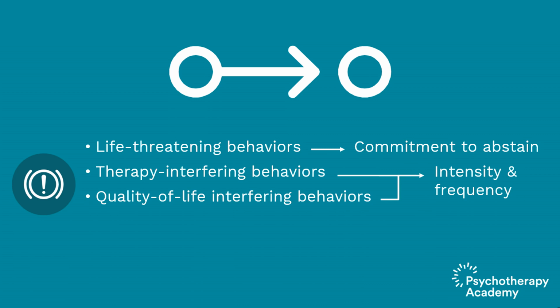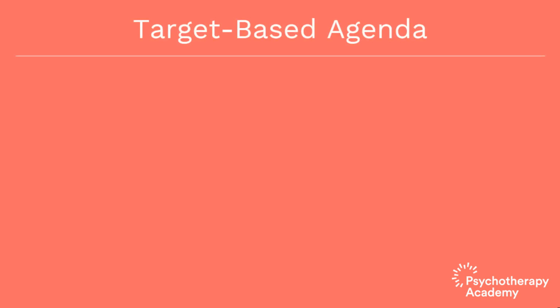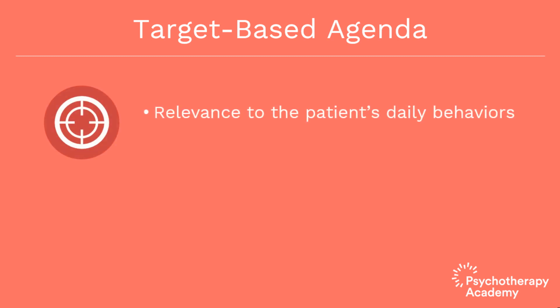By the time a client moves into stage 2, they should have an excellent grasp of the skills which are taught in group skills training. For each stage, there are targets which are prioritized depending upon the relevance to the patient's daily behavior and the relevance to the session at hand. So this is a target-based agenda in individual therapy.